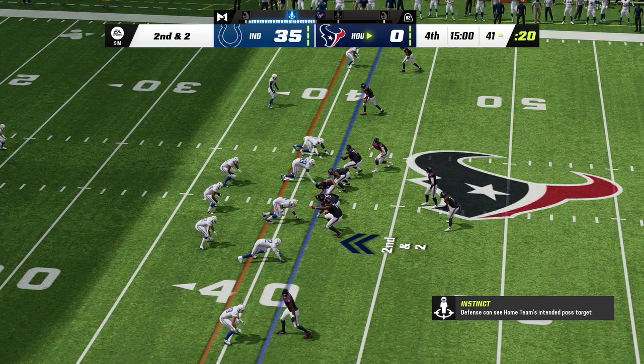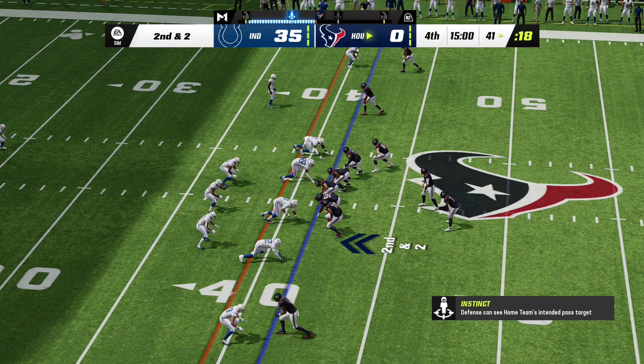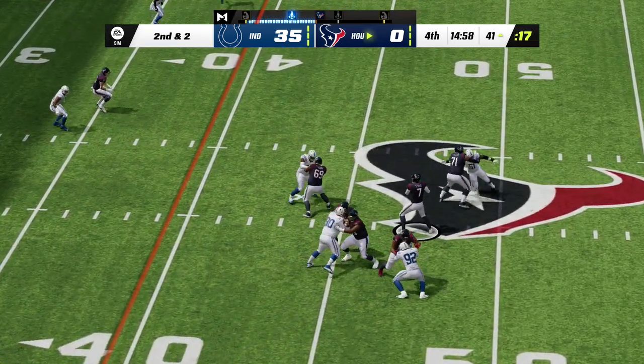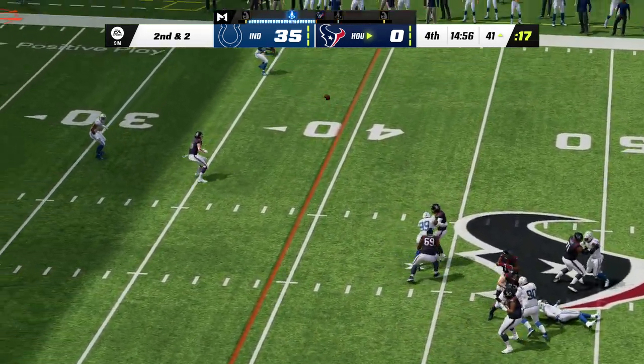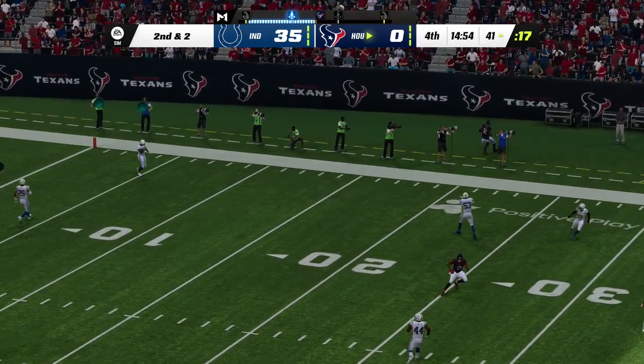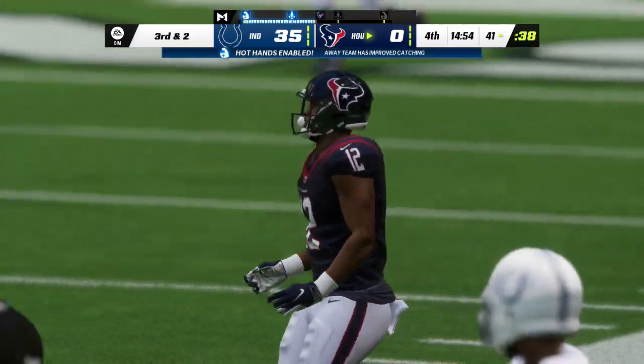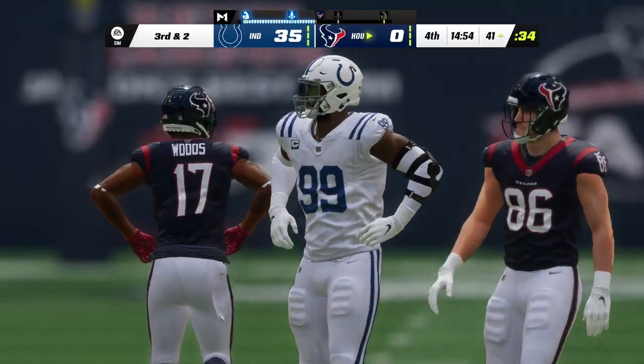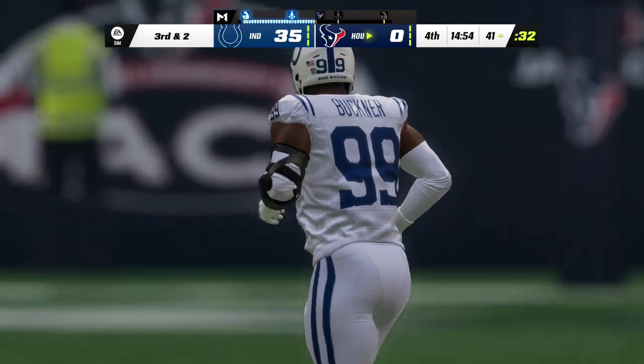Back now in Houston. And this is a blowout so far as we get set for the 4th quarter. A very one-sided affair. Now here's Stroud. And this one taken in on the right sideline, but not in the field of play. They say it's incomplete. The throw led him a little too far. It brings up 3rd down.